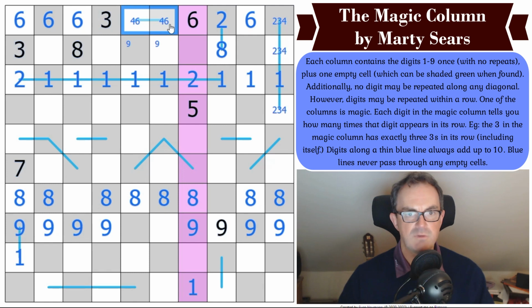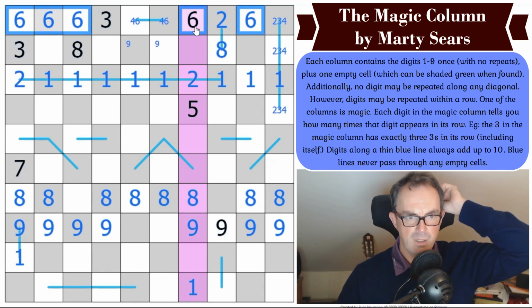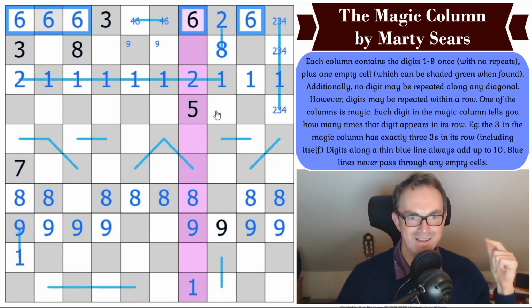We seem to have no fours at all in the grid. I might be wrong about that, but I can't see one. And the only 6s I've got are in the top row, so... Okay. That's a lot of other 6s I've got to find.